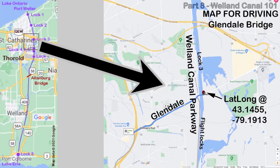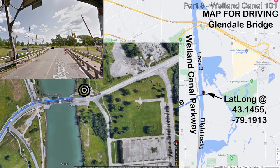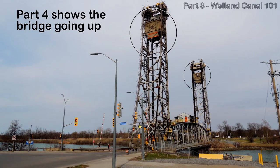We're going to visit the Glendale Bridge. It's Bridge 5. The counterweights are on cables and come down when the bridge goes up.